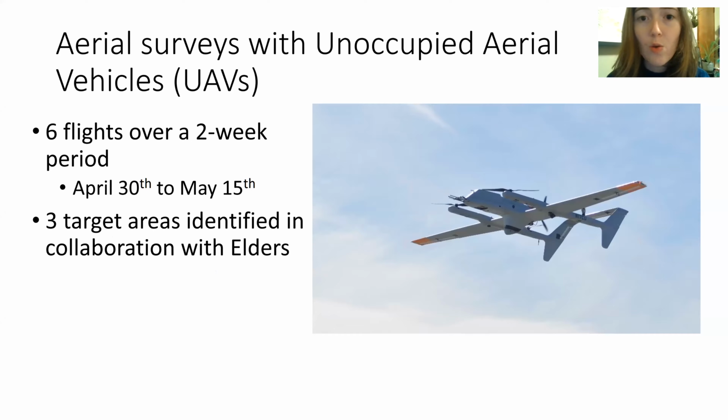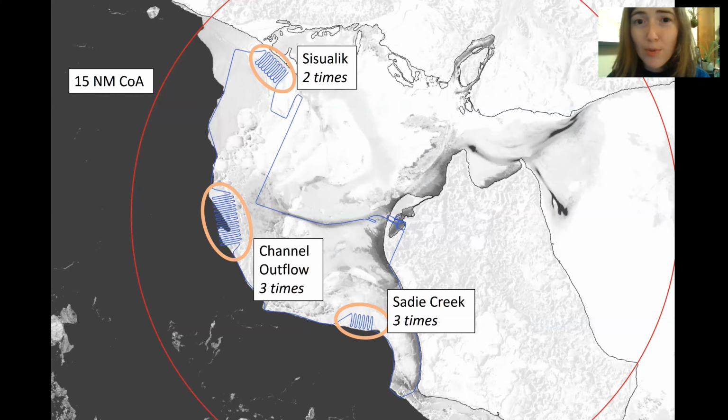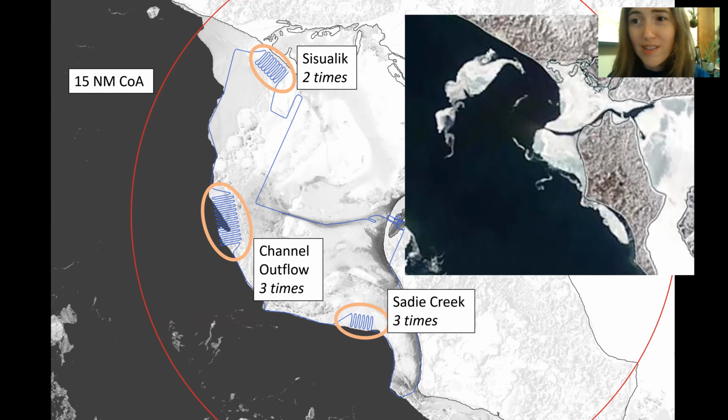In addition to our on-ice work, we also conducted unmanned aerial surveys with Unoccupied Aerial Vehicles, or UAVs. And we conducted 6 flights over a 2-week period from late April to mid-May over 3 target areas that were identified in collaboration with the elders. This is a map showing those 3 locations. We were able to survey most of these 3 times. Our northernmost site, Sisolik, unfortunately broke away from us before we were able to do that 3rd survey.